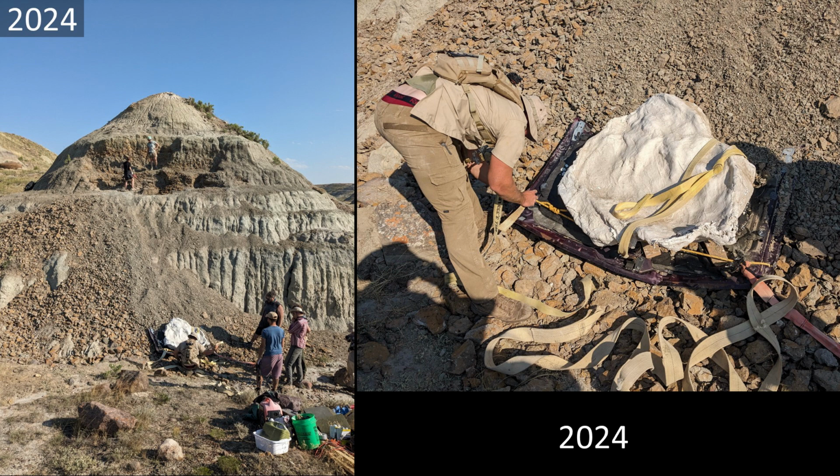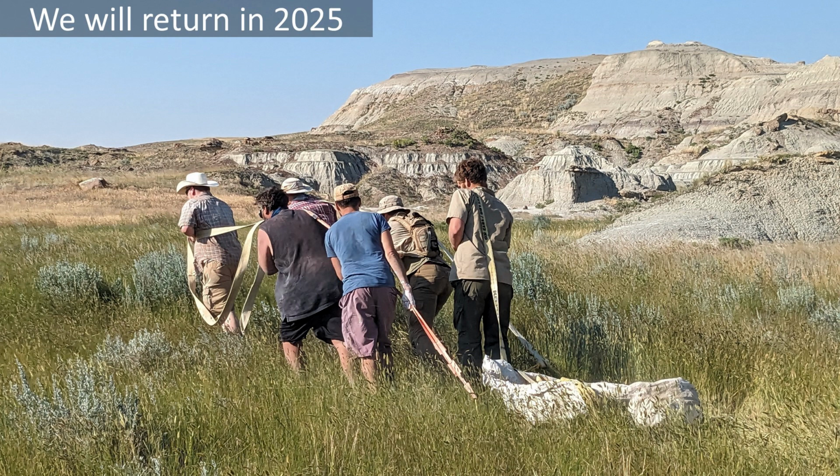So that pelvis, we jacketed it and pulled it down the hill, and then we did the old trick of putting it on the hood of a car. Carey, who was working nearby, loaned us his hood sled, and then we pulled it over to the truck. So we'll be going back to this site in 2025 and hopefully digging up some more of this big armored nodosaur.